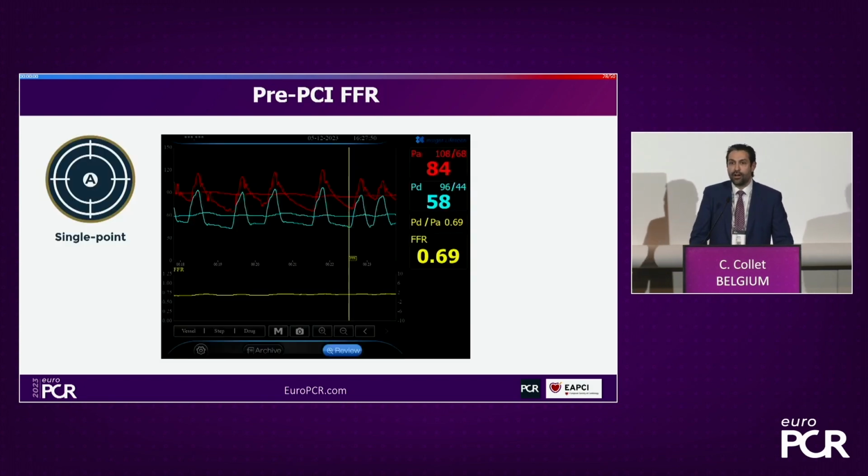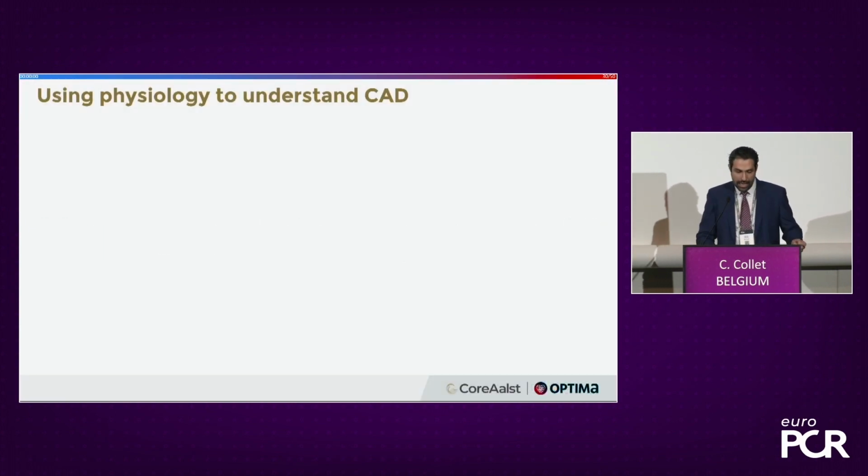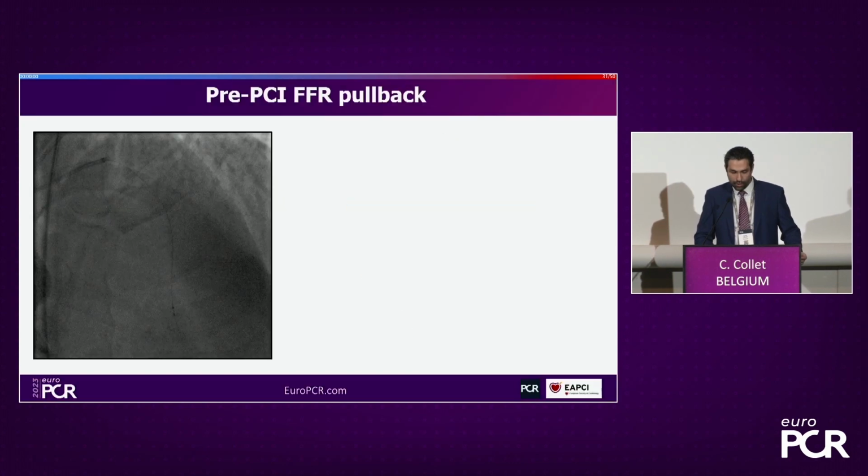So this is the FFR in that case. So it went from a negative resting pressure ratio to an FFR of 0.69 in the distal part of the vessel. We induce hyperemia in this case with intracoronary papaverine. So how should we proceed? Well, next step is to do a pullback. We need to understand whether this 0.69 FFR will benefit from a focal therapy like PCI. And we go to pullback.